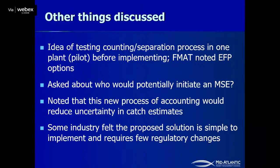comment and say some things that appear simple sometimes can be quite complicated, and some of the suggested solutions here would require a lot of changes to the other side of the house in terms of how we handle data, how we track catch and allocation. So there may be a bit more complexity to this than is on face value. But during this meeting, we really didn't get into the detail of unpacking a lot of these issues.